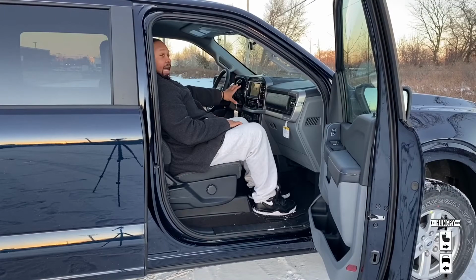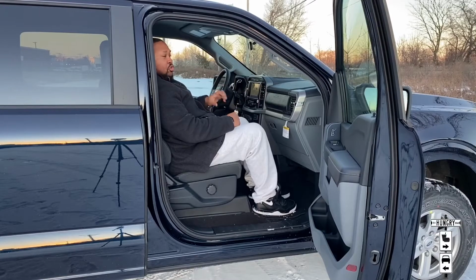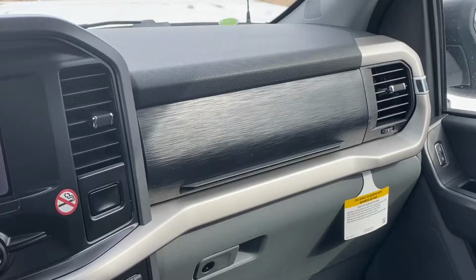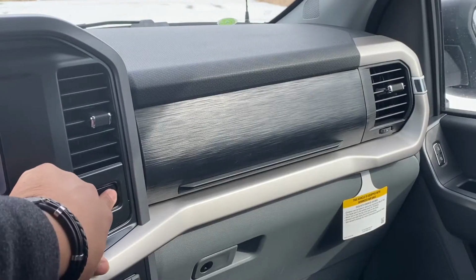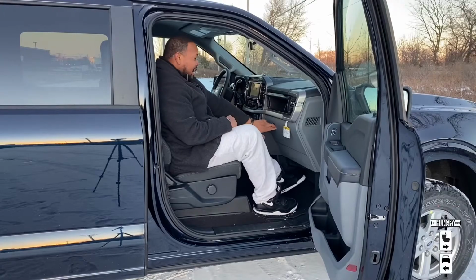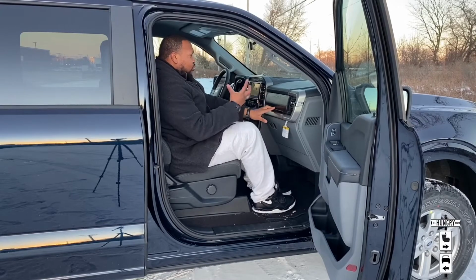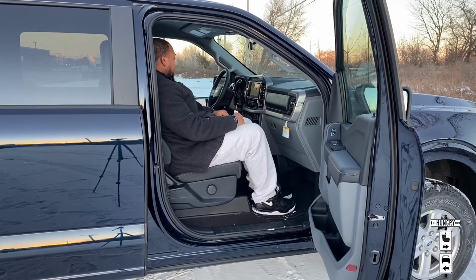There is a nice 8-inch touchscreen here. It is standard in most of these models, but in the Lariat, Limited, King Ranch, the other versions, you do get a 12-inch screen. The glove compartment here is activated by this little button. It's kind of cute. It kind of flips open, and you have a second one down here, so you have plenty of storage. Everything looks really tough and really rugged.